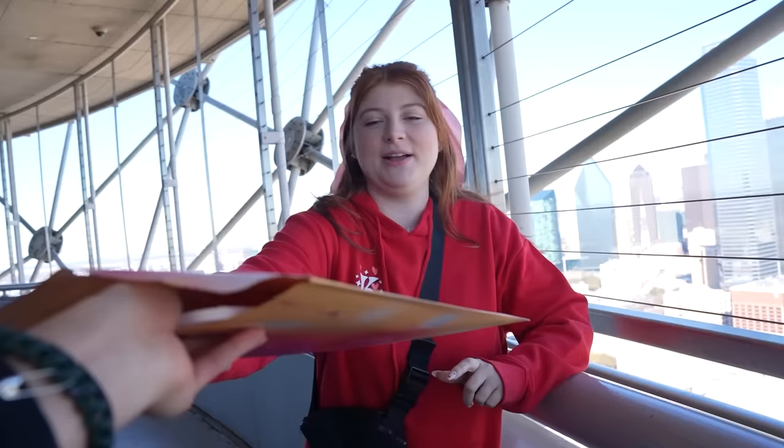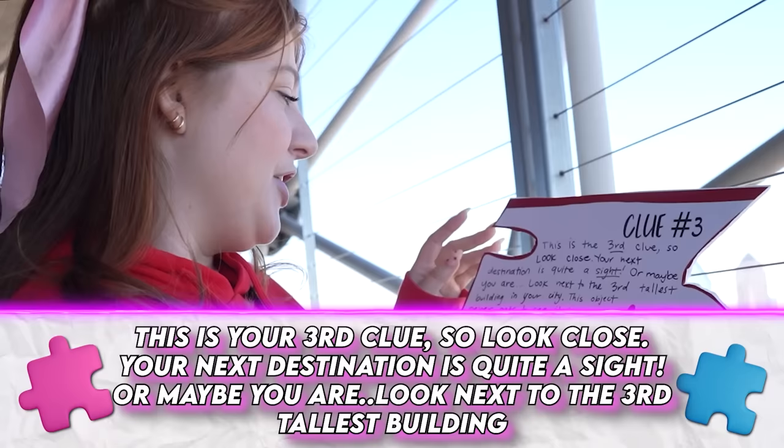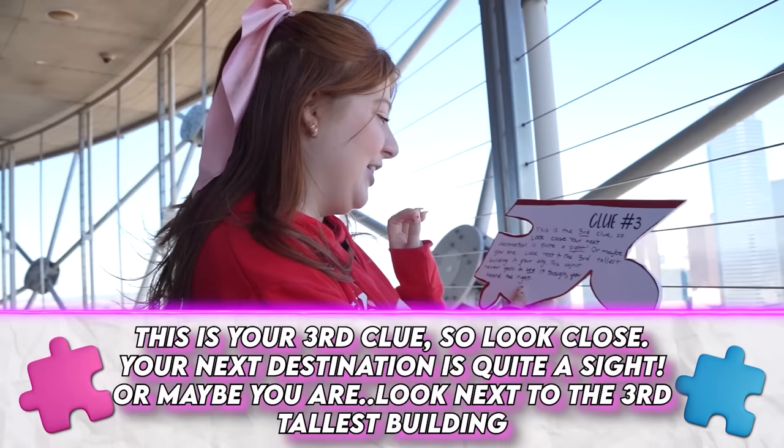Are you ready for your next clue? Yes. Oh my gosh, wait, this is so cute. This is your third clue, so look close. Your next destination is quite a sight, or maybe you are. Look next to the third tallest building. What does that even mean? Oh, Greg, do you know which is the third tallest building?